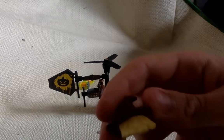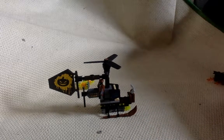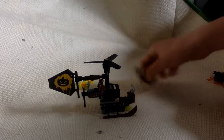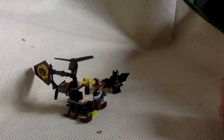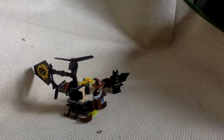Like the chips you get, the fries. Because the color of his hair is like straw, it makes it look like fries. That's Scarecrow anyway. And Batman with his jetpack. Wish I could still show you the other small bit that comes with it. And these are the only two sets that I'm actually not going to show you the boxes, sadly. That's the whole thing. That was for me €15, which is alright, I guess. If it was free, it'd be better.